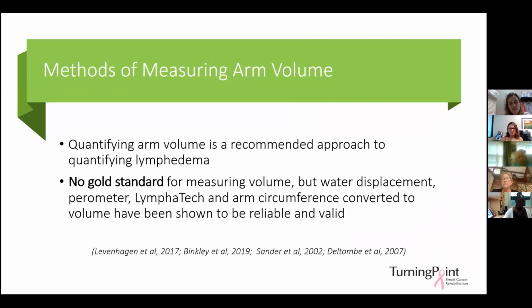So, some methods of measuring arm volume. Quantifying the volume in both of your arms is the best way to identify and quantify lymphedema, so you have that objective measure. There currently is no gold standard for measuring volume, but some common methods are the perometer, which if you've been in the clinic you've definitely seen, and the Lymphatic, which is a newer technology that Jill was working on with some engineers at Georgia Tech using an iPad. There's also arm circumference with a good old tape measure, converting your circumferential measurements into a volume using a formula. All of those have been shown to be reliable and valid.